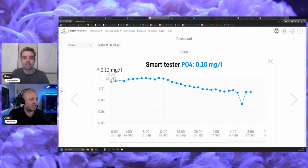So we'll start on midnight, 0.13. And then every hour later, 0.13, 0.13, 0.13, 0.13, 0.14, 0.14, 0.14, 0.14, 0.14. That's last night's dinner coming out. Exactly. But it was really steady.